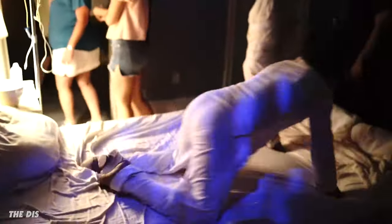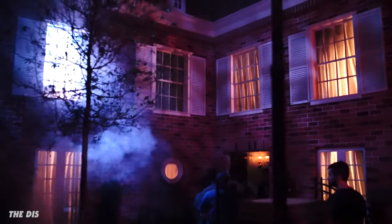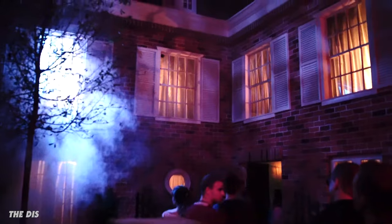The next type of facade is what I like to call the familiar location. This is exactly as it sounds, bringing a location from a specific IP or original lore to life in a spectacular fashion.